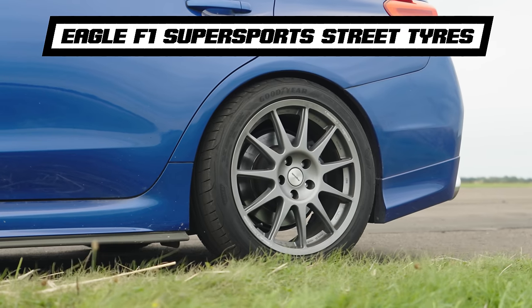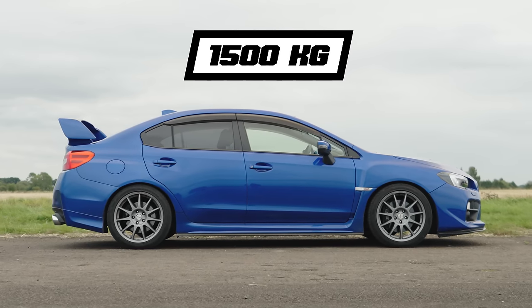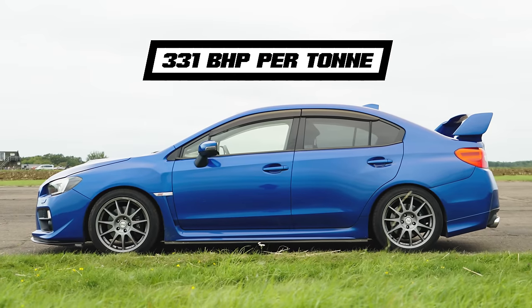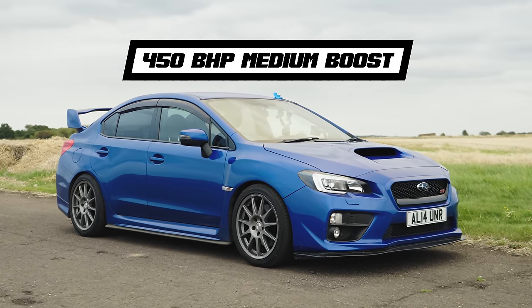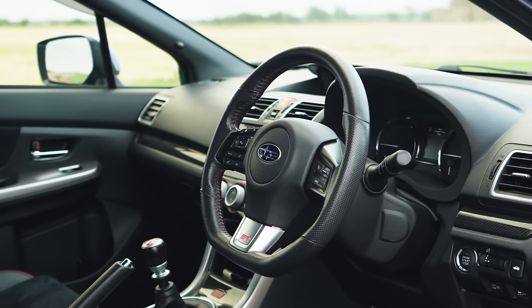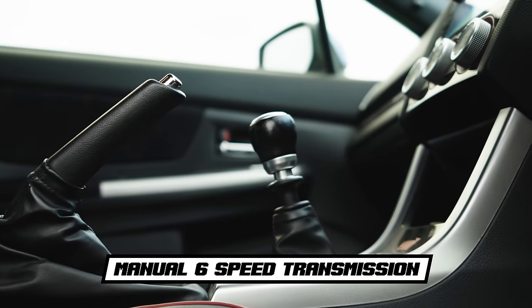The Scooby's running on Eagle F1 Supersport street tyres and weighs in at around 1500 kg, giving it a power to weight ratio of 331 brake horsepower per tonne. Elon's also got switchable maps, 400 brake horsepower on low boost and 450 on medium boost setting, and we're going to try and make him use them too. This STI also drives its four wheels via its 6-speed manual transmission.